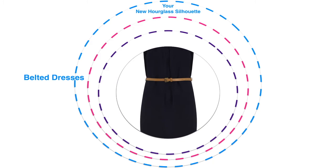So dresses that you currently wear to work or to church or whatever, how can you add a belt to it? Again, it makes it look like it has a little bit more of a waist. It creates more of an hourglass silhouette.